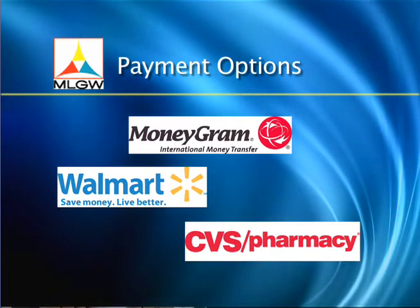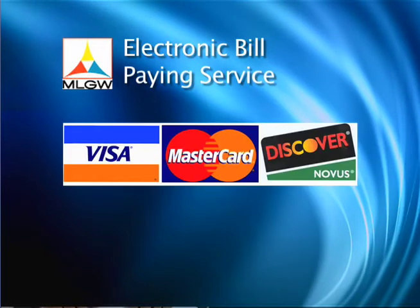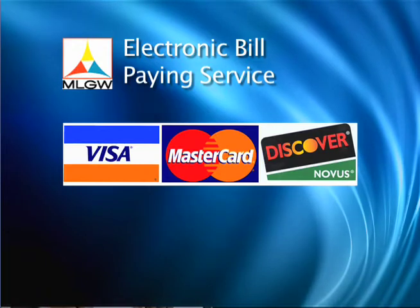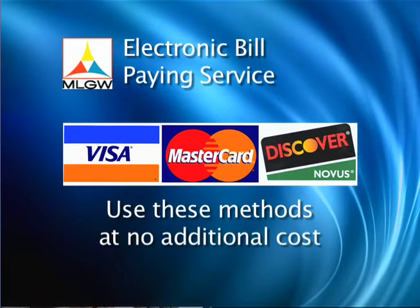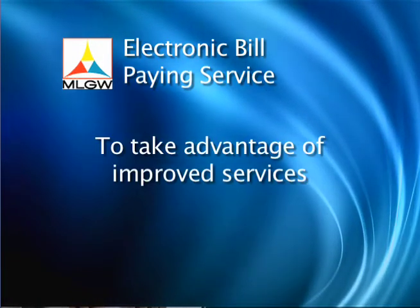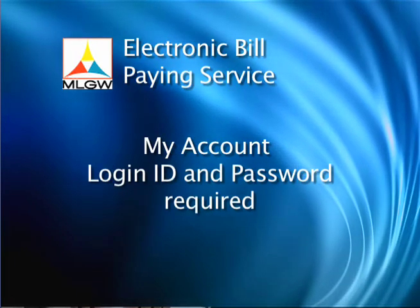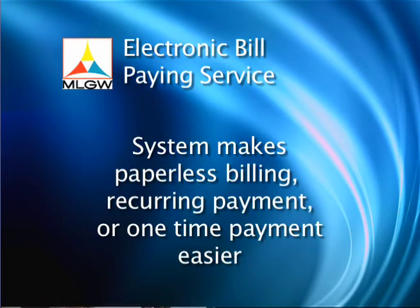And did you know that you can make MLGW payments online free of charge? Through MLGW's electronic bill paying service, residential customers can use Visa, MasterCard, credit or debit card, Discover, ATM debit card, or a checking or savings account. Customers can use any of these payment methods at no additional cost. In order to take advantage of these improved services, all users making payments online must have a My Account login ID and password. And customers can set up paperless billing and recurring payments or make a one-time payment.